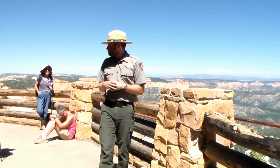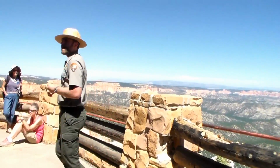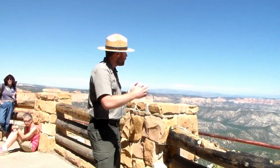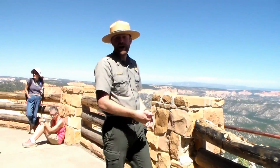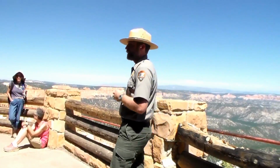Last basin is about 10,000. Yeah, exactly. They're only about 10 to 11,000 years old. Having a lake system in one place for 20 million years is going to lay down an immense amount of sediment on the bottom of that lake. And that's what you see in the Pink Cliffs of Bryce Canyon National Park.